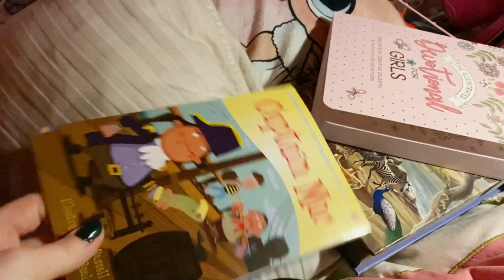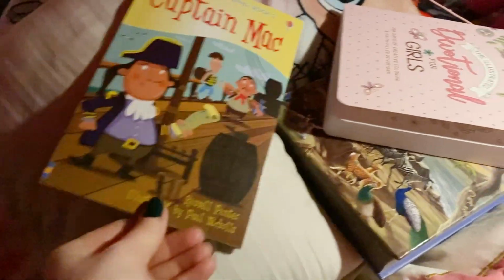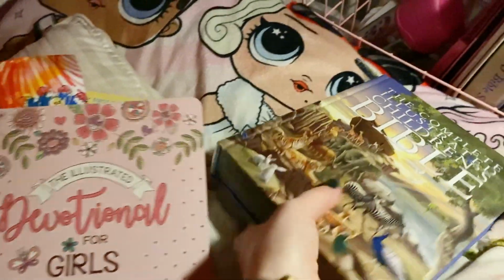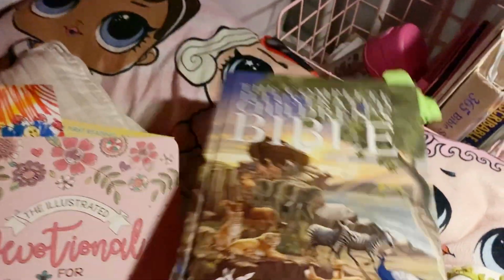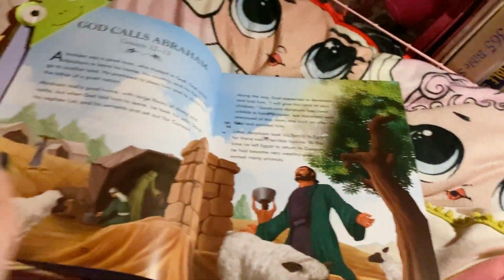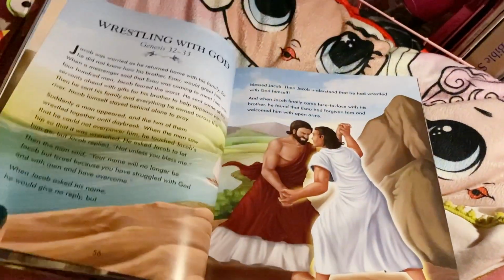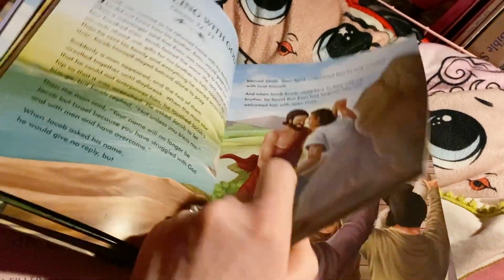And then for bedtime, usually we take turns laying each girl down. So it was my turn to lay our oldest daughter down. We read a book, and then we do Bible and devotional. It just depends on their age which Bible and devotional we use. We've gone through a lot, but we're doing this illustrated one, which we're really loving with our 5-year-old. It has awesome pictures, and then just a girl devotional that we do every night.